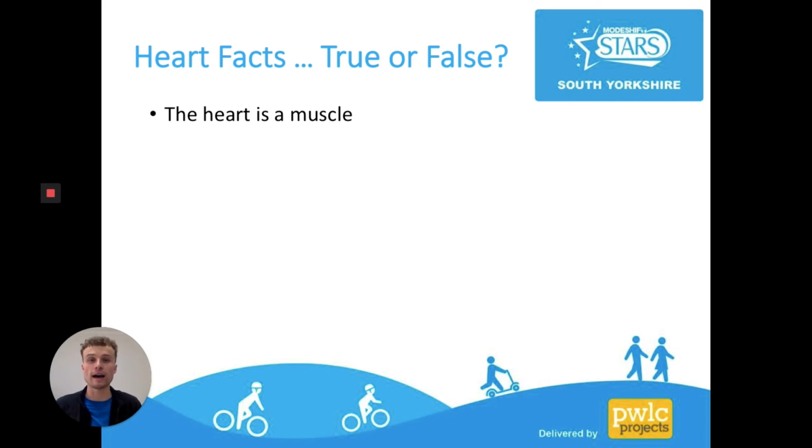So, the first fact. The heart is a muscle. Do you think it's true or false? I'll give you a few seconds to decide. So the answer to this one is, it's true. The heart is a muscle. And just like other muscles in our body, the more we use it, the stronger it gets. So by being active and getting our heart to pump all that blood around our bodies, that makes our heart stronger. Let's go to the next one.